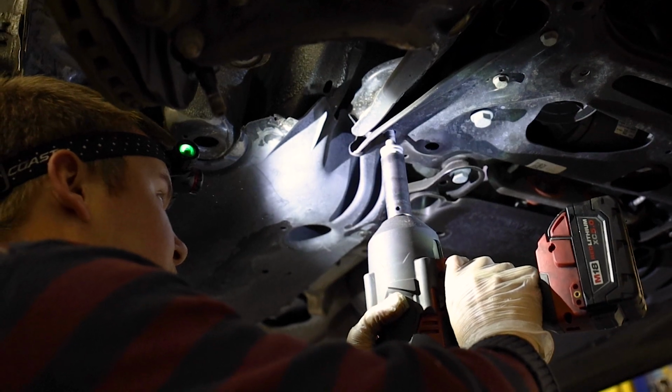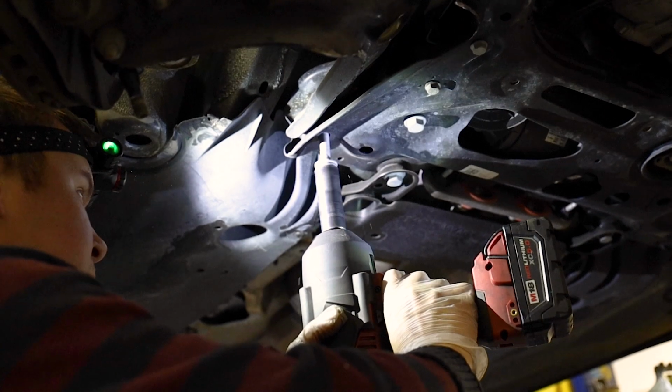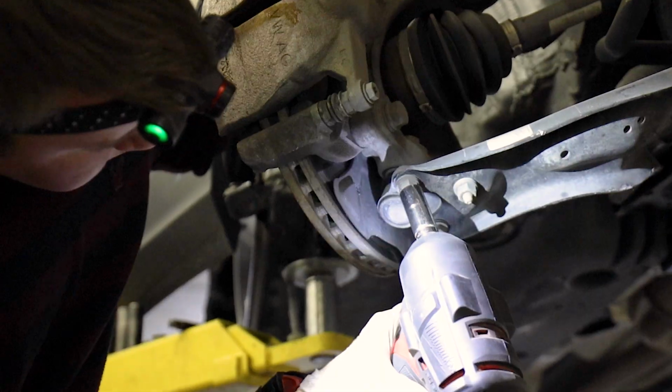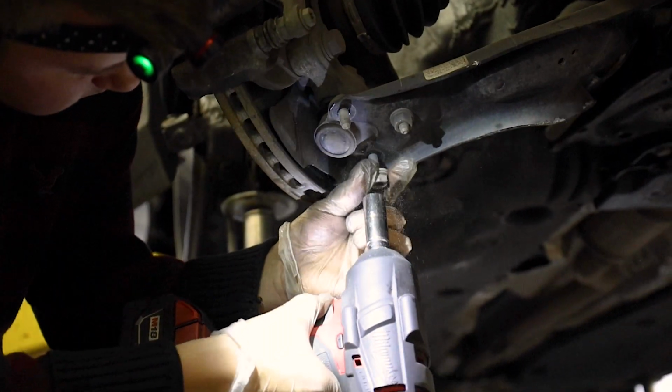So we bought and replaced the right side control arm, the sway bar link, wheel hub, right wheel and tire, as well as the lower control arm and the CV axle.